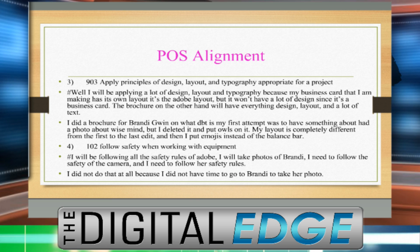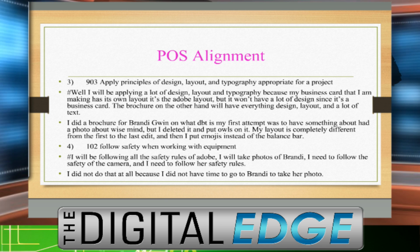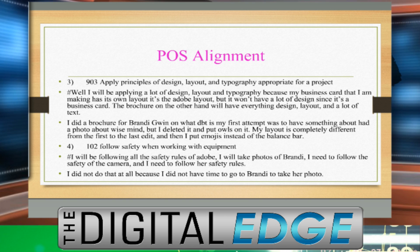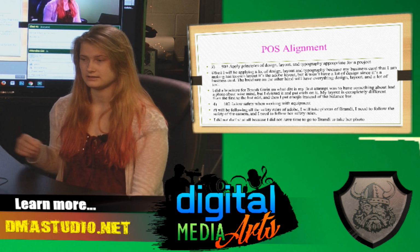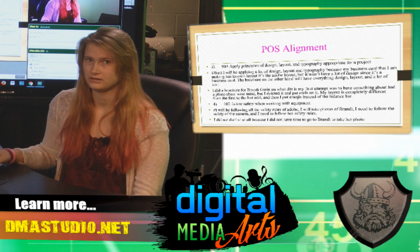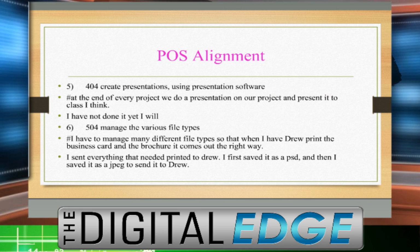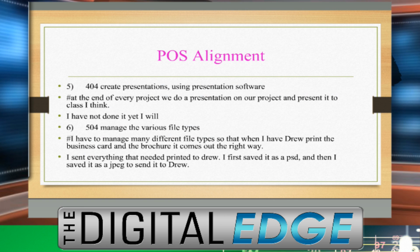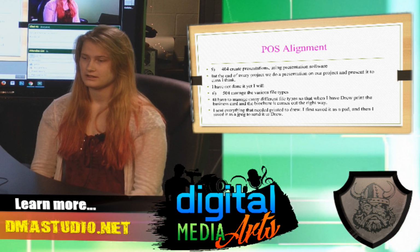My fourth one is follow safety when working with equipment. I didn't necessarily complete that one because I didn't work with a camera or anything, so I didn't use it. My fifth one is create presentations using presentation software. Well, I'm doing that right now. And my sixth one is manage the various file types. I sent everything that needed printing to Drew. I first saved it as a PSD, and then I saved it as a JPEG to send it to Drew so that he can actually print it.